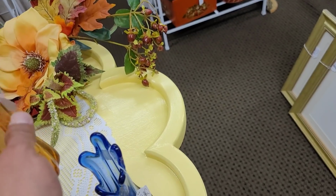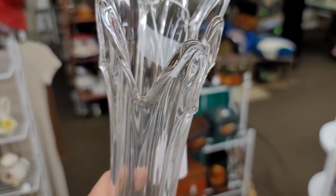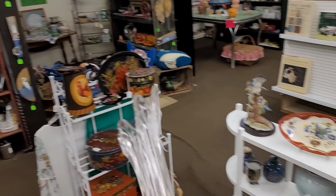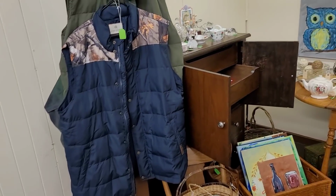See, this is an example. Just because it's a colored glass doesn't make it more valuable. These colors, the blue and the amber, are far more common than this clear one. And even though they were smaller, people are thinking, well, the color makes them more valuable. But what I'm telling you is that if you do see those clear swung vases, snatch them up.